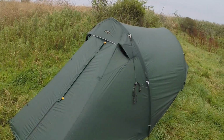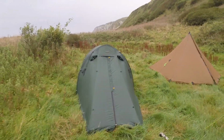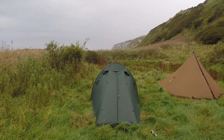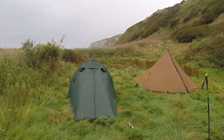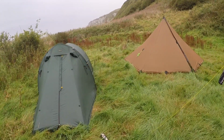We've got John's Lightwave T20 Trail, nice 2-man tent. Not the lightest at 2 kilos, but pretty bombproof and good for winter. And it's a good size as well. He's got his double bed in there, hasn't he? It looks like a double bed.